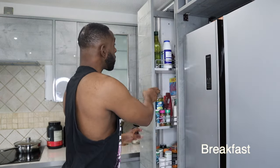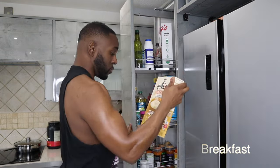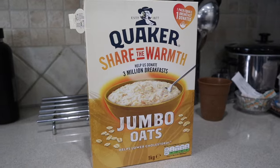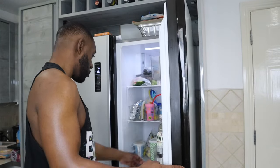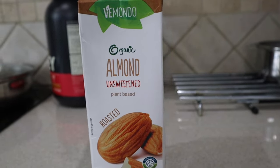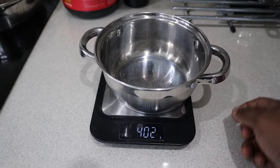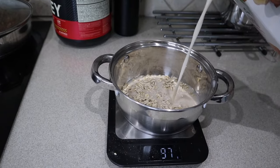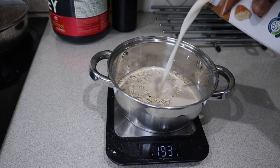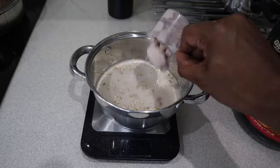There's nothing better to start your day with than a healthy, full breakfast, one that's going to keep you full without feeling bloated. I like to start my day with some jumbo Quaker oats and some unsweetened milk. For me, I find it important to weigh my meals so that I can keep track of the amount of calories I'm consuming each day. I then add a scoop of chocolate and peanut butter whey just to add extra protein.